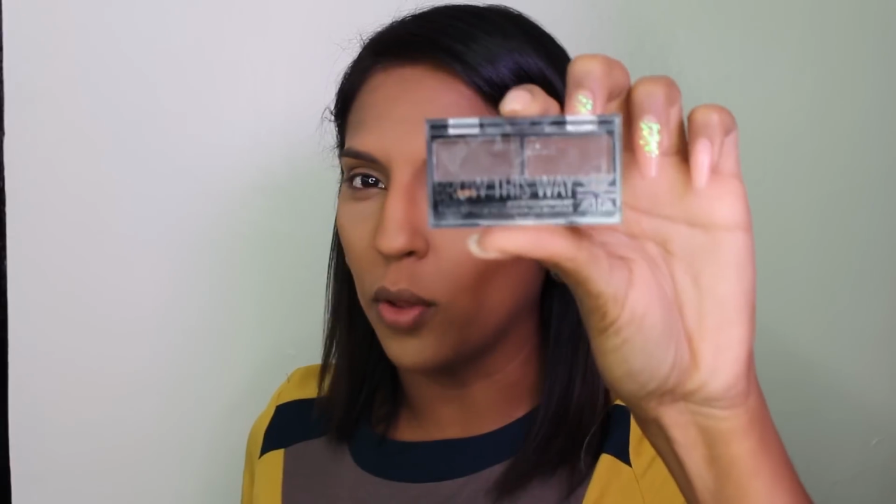Next, we're going to do our brows using the Rimmel Brow This Way in the shade Dark Brown. It comes with a wax and a powder, so I'm just going to use the powder for now because this is more of a daytime look and we want to go a little faster. If you're using wax and brow gel, it's probably going to be a little more time consuming and you're going to get a more defined brow, as opposed to if you use powder, you're going to get a softer brow.